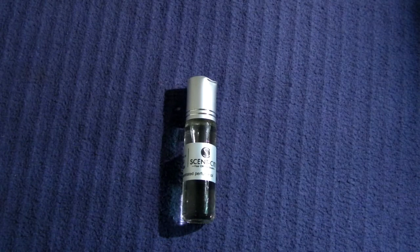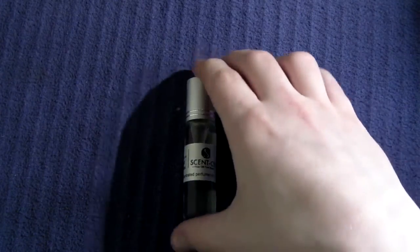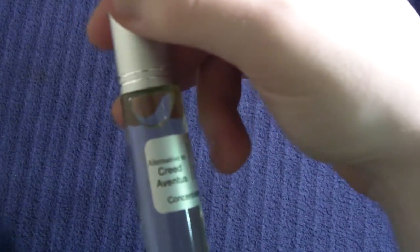Before I go, I wanted to mention another Aventus related product. I bought an oil here from Scent City. And yeah, it's a really nice oil. It's an alternative to Creed Aventus. I've had an oil from Perfume Parlour before, and as you can tell, I dropped the bottle as I took it out of the package, and it dropped on the floor.